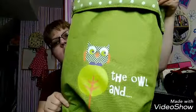I don't know if I showed you the front properly. It says the owl and dot dot dot, which is like, you can put anything with it. Brie does fit in it, just, but I'm glad she does because when I take her out, I now have a cozy toes to put her in instead of just using a blanket, which I'm glad about.